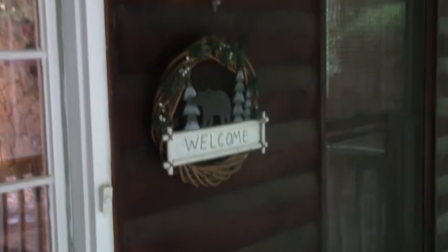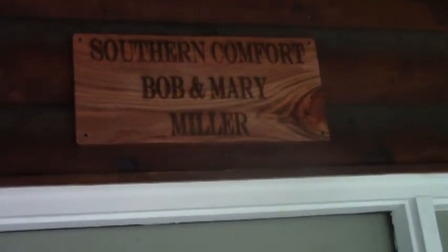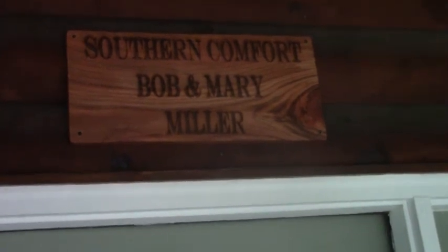Out here on the front porch, the welcome cow has gotten retired. And this new wreath has been put out here, along with a sign, if it'll focus, which says Southern Comfort, Bob and Mary Miller.